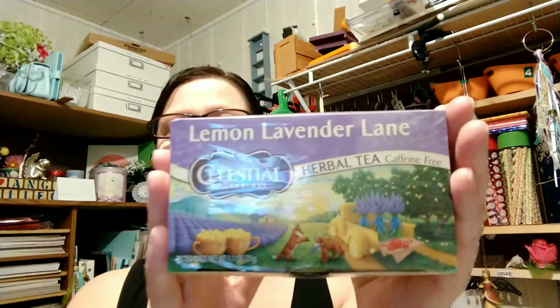First of all, she sent me a box of tea. You guys know I love my tea. I like coffee, but I love my tea. And especially in the evenings, because I try not to drink too much coffee at bedtime, because here lately I haven't been sleeping anyway. So I don't need the added caffeine. And this is Lemon Lavender Lane Herbal Tea, caffeine free. It looks like it would taste really good. I will be having some of this tomorrow.